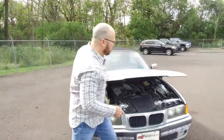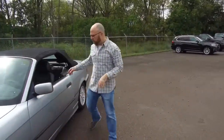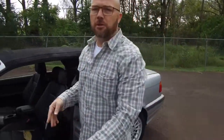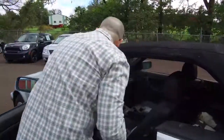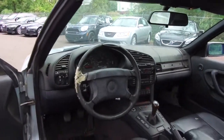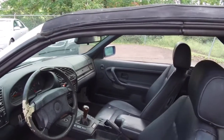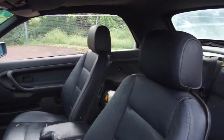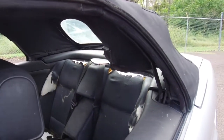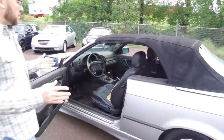Another good point we'll show you on the interior of the car. Now the interior is destroyed. So the good news is that you're starting with a blank slate. The car's got 162,000 miles, and there are no warning lights on the dashboard, which is pretty rare. As you can see, this car was left with the top down quite a bit. So the interior is destroyed. You're going to see that in all the pictures that we have online. So it's basically a blank slate.